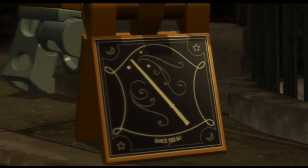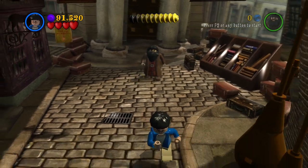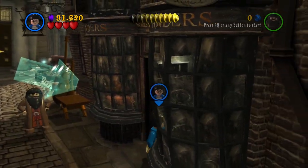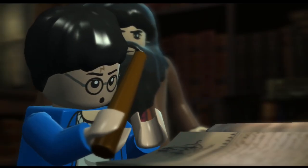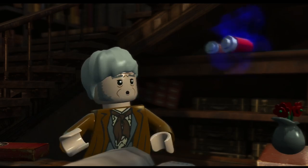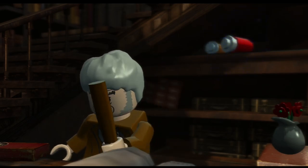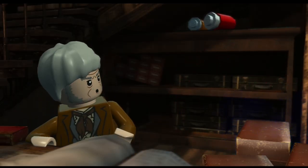It's Ollivander's since 382 BC. I used to always think Ollivander was that old, but no, it's just his family. Give it a wave. No, no, definitely not. I wonder how often his shop gets destroyed.